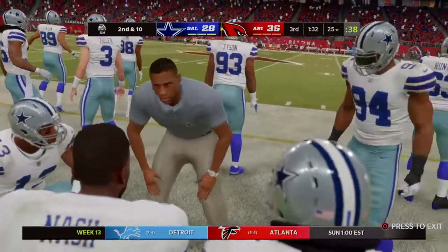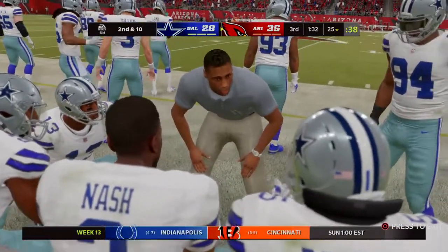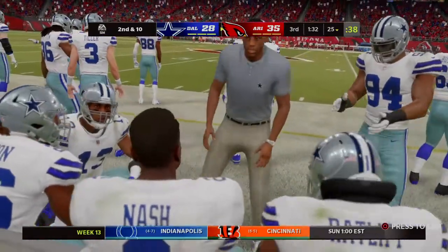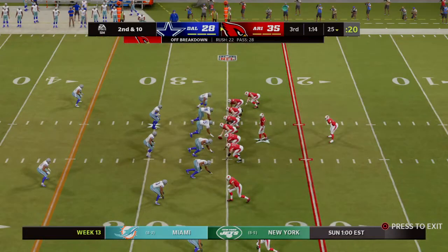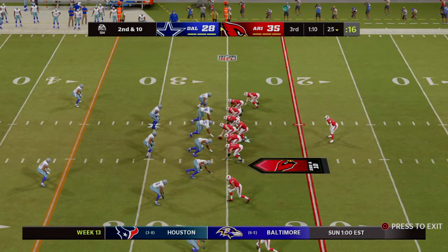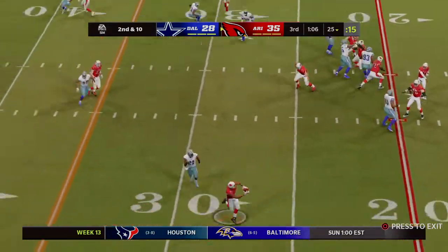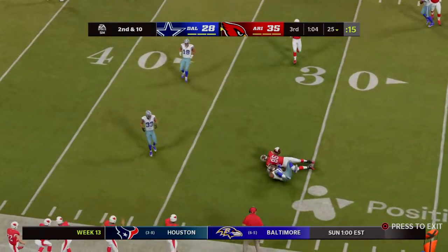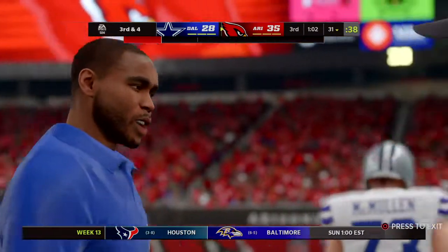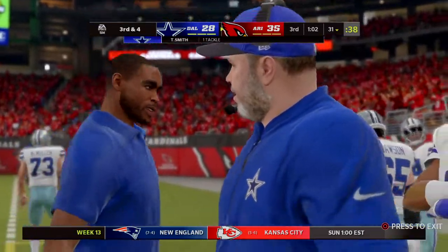No gain on the play. It'll be 2nd down. Looking to throw. Murray, looking left side, and he's got a man. That's Peters. That catch good for 5. It's 3rd down.